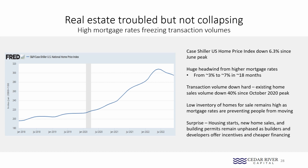Curiously, the inventory of homes for sale remains low, but mainly because the high mortgage rates are preventing people from moving. Another curiosity is that housing starts, new home sales, and building permits remain essentially unchanged and unfazed. Well, this is good news for forest products companies and hardware stores. This, however, seems to mainly reflect builders and developers offering incentives and financing, a scenario that seems likely to be short-lived.